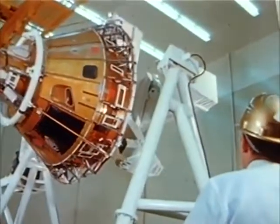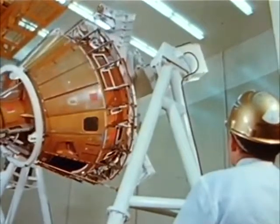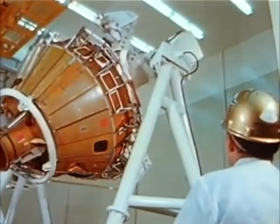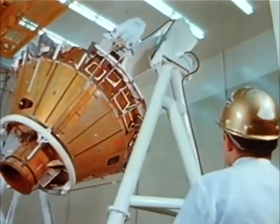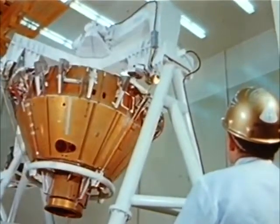This is a tumbling and cleaning fixture designed to dislodge foreign particles which could become free-floating contaminants during spaceflight. Command Module 006 was used in the demonstration test of the fixture.